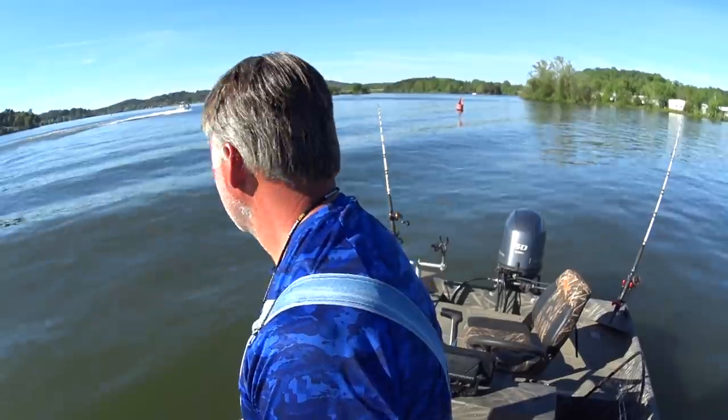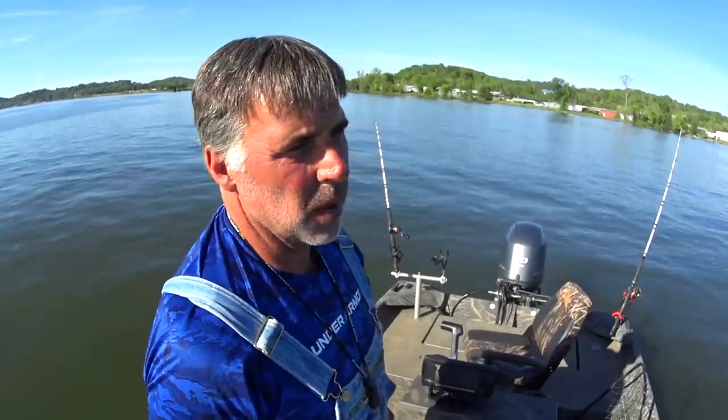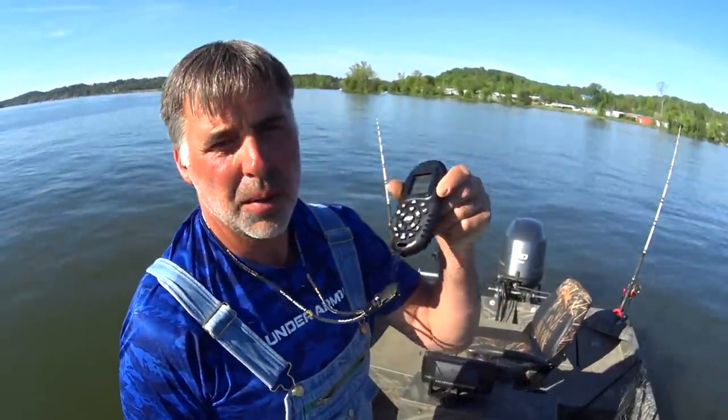Well, I hope we don't get sunk. We got them coming from both directions. It's rough out here, man. All right, y'all, let's head back to another area, back towards the ramp, see if we can't conjure up a blue cat out of this dag-blasted Fort Loudoun Reservoir. Either way, I'm liking my remote.